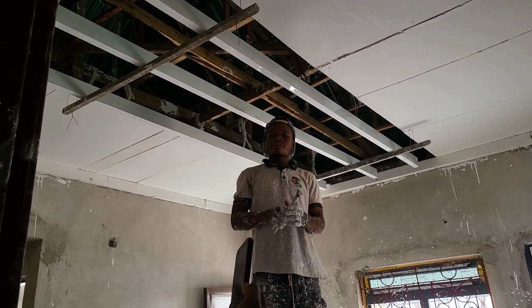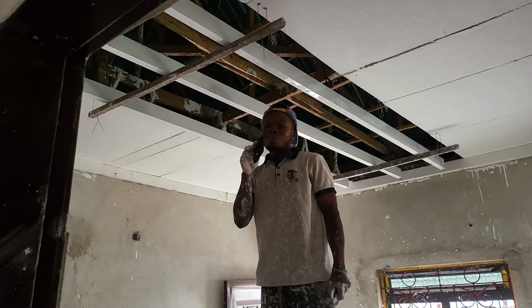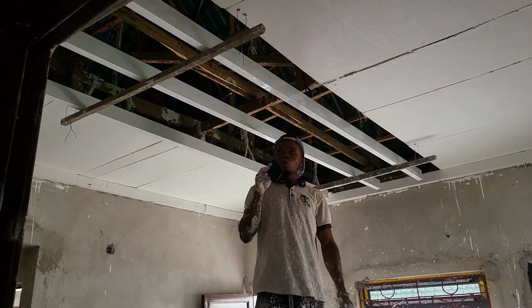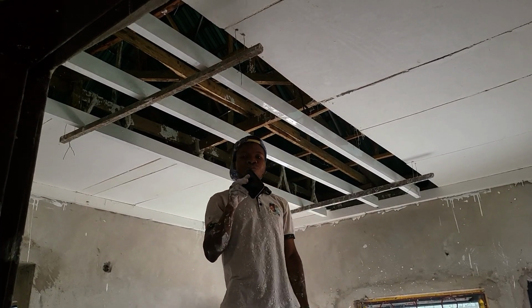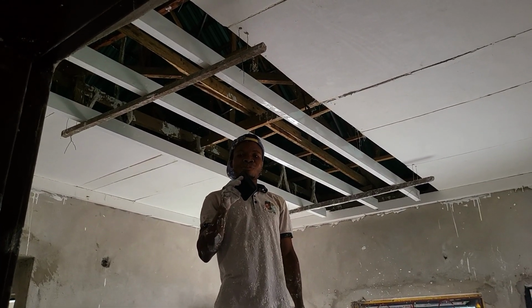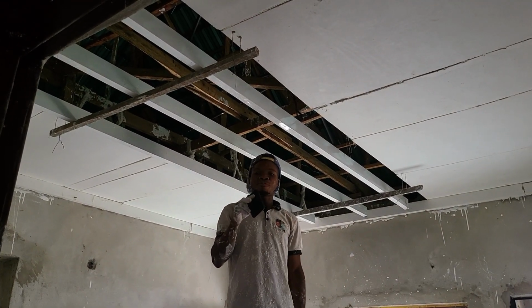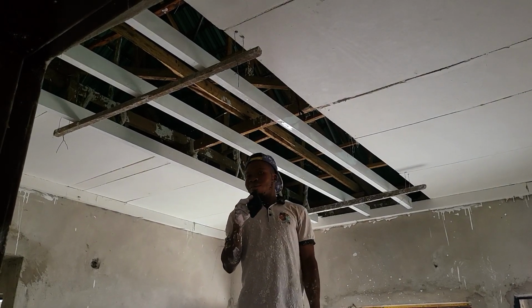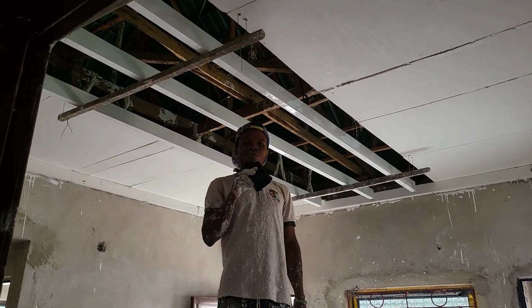Sorry, hold this and talk to them. Just put it close to your mouth so that we can hear you clearly. The range is used for straightening the POP level, to make it straight. So without the range, the POP will not be straight. How long does it take you to finish one room? Let me say like 4 to 5 hours. So how many rooms have you done so far? We have done like 3 flats. Oh, 3 flats.